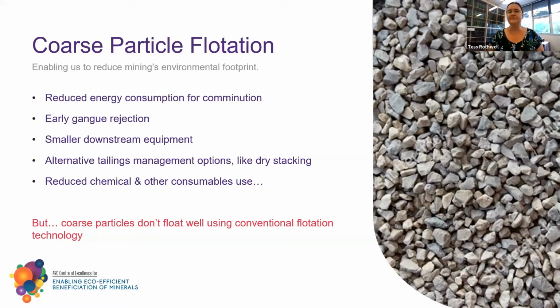This is a different way of floating the valuable minerals we need. The benefit it offers is primarily through reduced energy consumption for comminution, but it also provides a host of other benefits, like early gangue rejection. Your downstream equipment will be much smaller. You're producing a coarser product out of your plant, so you've got different options for tailings management, like dry stacking. You've got better options for recycling water. And then obviously you reduce the use of your consumables, like chemicals, grinding media, all the other things that come with operating a large mining operation.